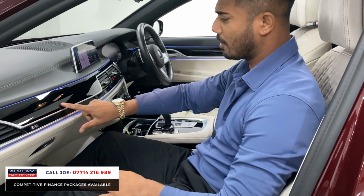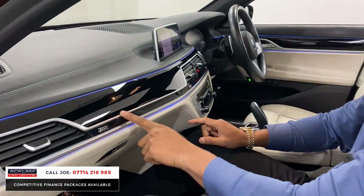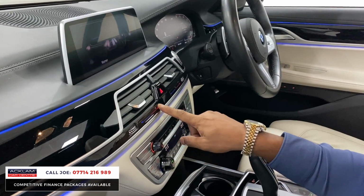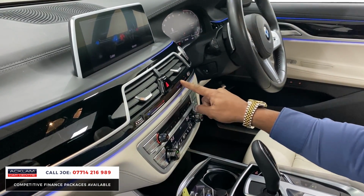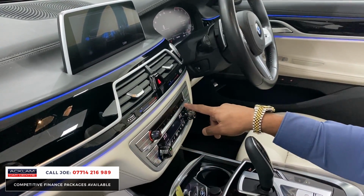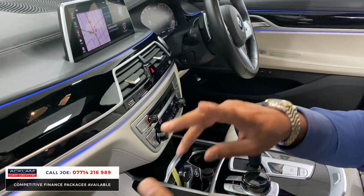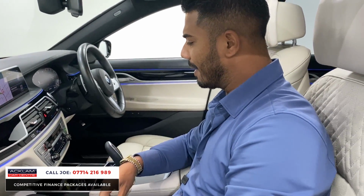But then you have this beautiful piano black finish, finished with that inbuilt aluminium sort of metallic finish, which again is all nice and flush. If you come to the heating system, it's all touch sensitive. So how hot or cold you want it. Same with that side, and you can switch them on and off. You've then got the shortcut buttons 1 to 7, so when you press them, you can see at the top, you can assign different shortcuts to navigation, radio stations, Bluetooth, favourite numbers, whatever it may be.